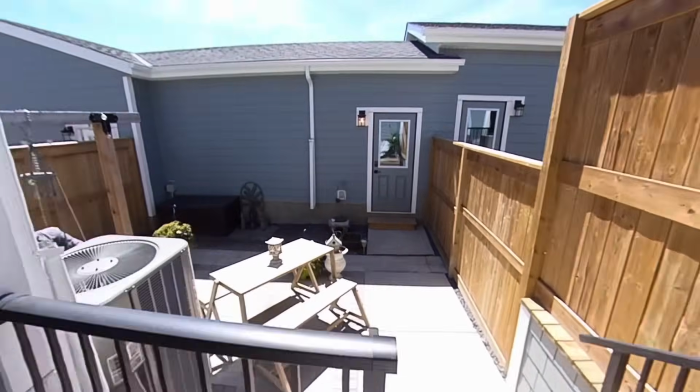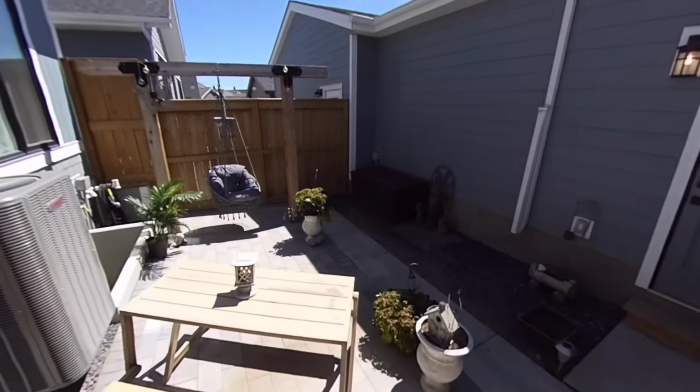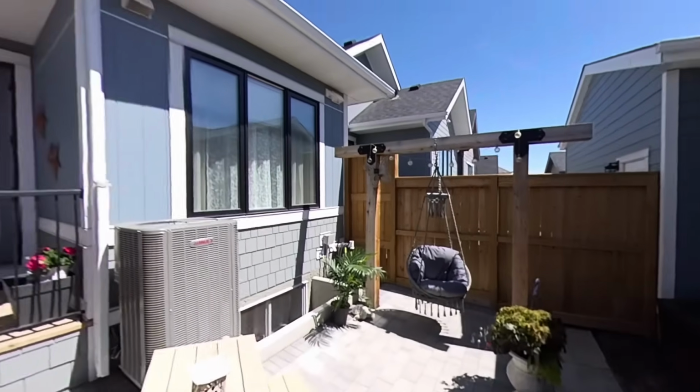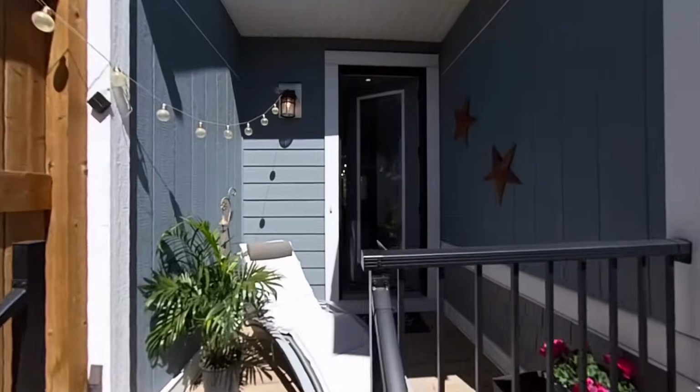And welcome to your backyard oasis. Sunny south exposure, pet friendly. Of course, the air conditioning is pumping on a hot summer day like today.